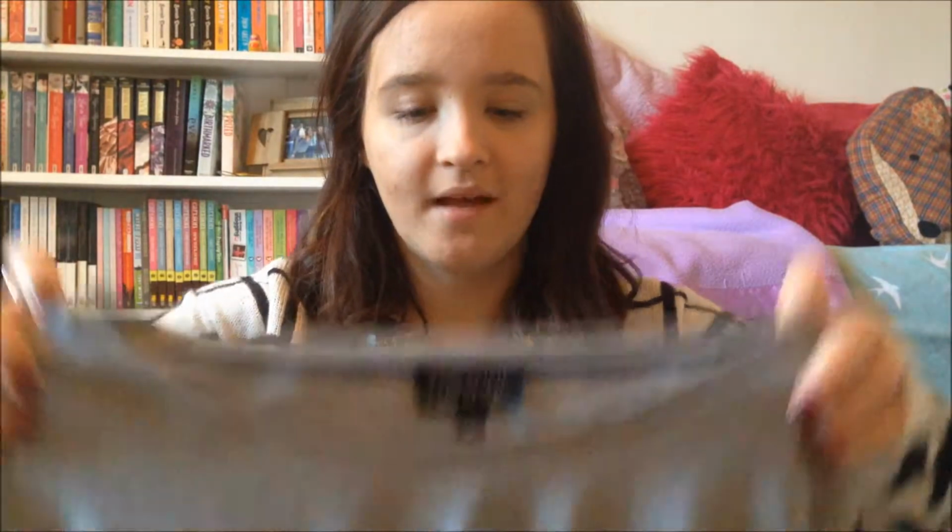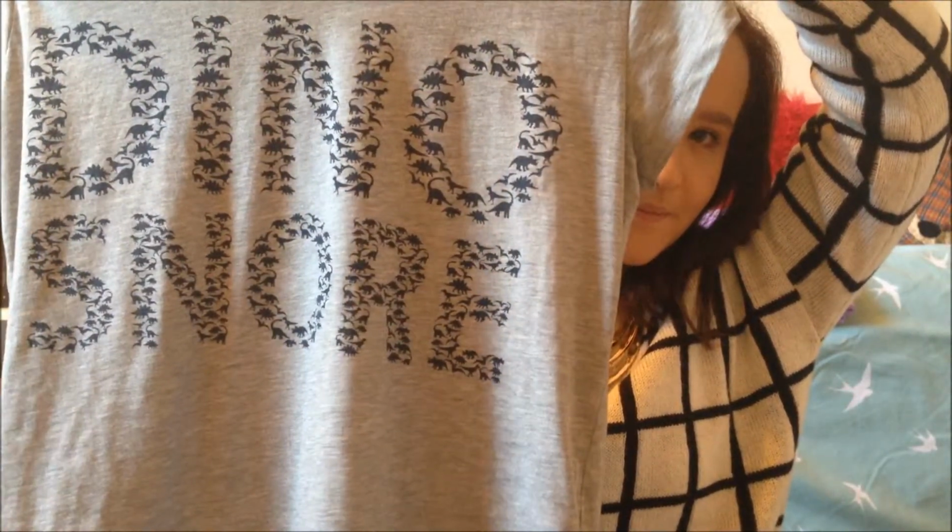This is what the top is like, and it says Dino Snore on it, which is really cool. I love dinosaurs, so this is totally my street. And the pyjama bottoms are, as you'll see, pink with lots of dinosaurs on.